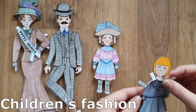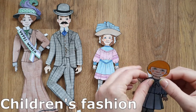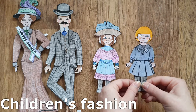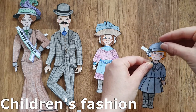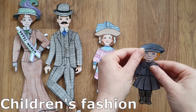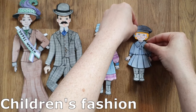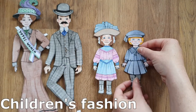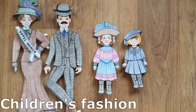For little ones, it was quite common for boys and girls alike to wear dresses until they were older. And the sailor suit became quite popular, and actually it's still a reasonably popular look for babies today. So that's of course just nautical inspired. And they'd wear stockings and boots similar to grown-ups as well. So there we go. We have a lovely family, like the sort that might have lived in Ashburton House from 1850 through to the First World War.